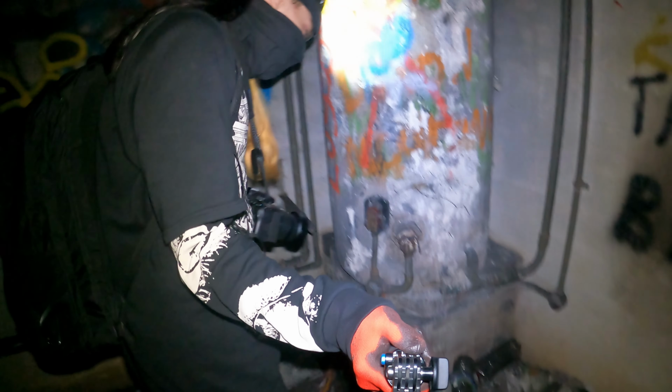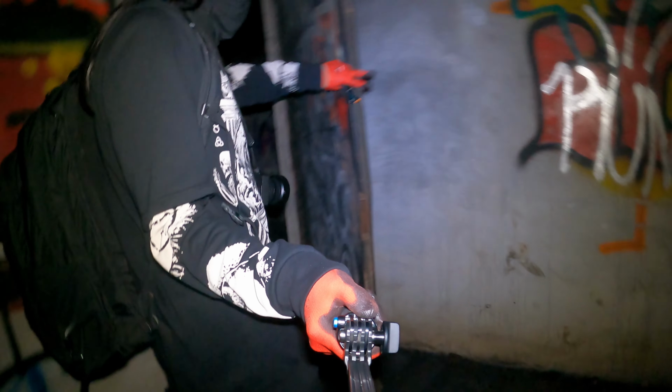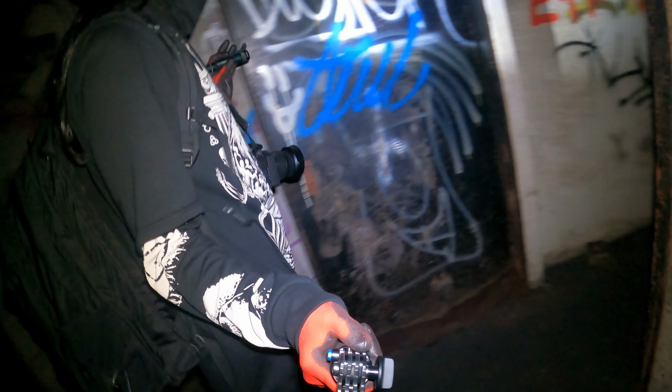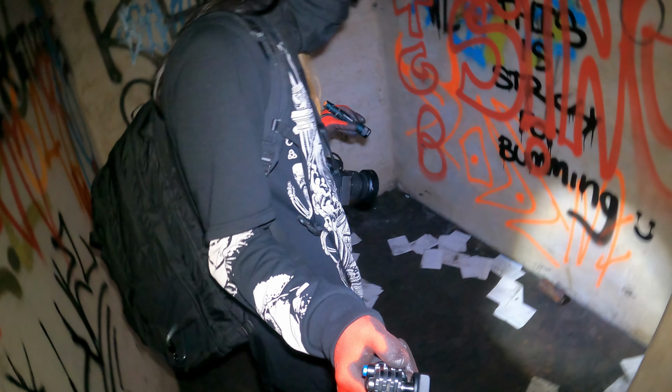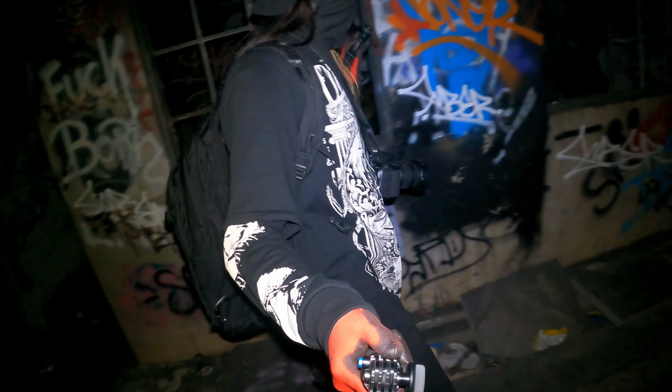Tags are plenty. Here we have an old boiler, from the looks of it. This door's open. Now, we've been here before, and these are all just empty rooms that lead nowhere, except for that one. Not much in here. No.